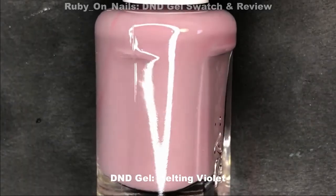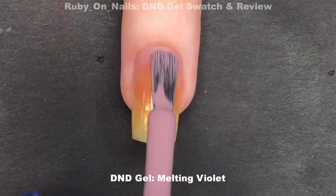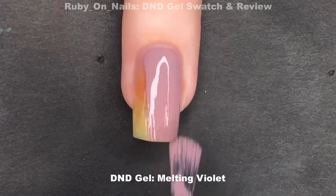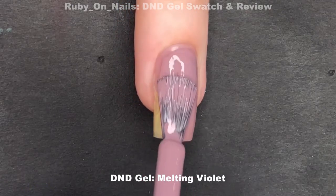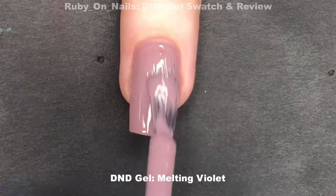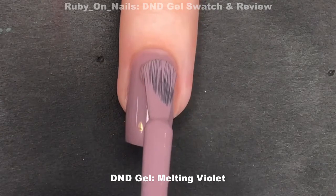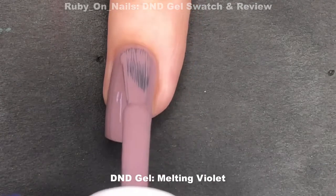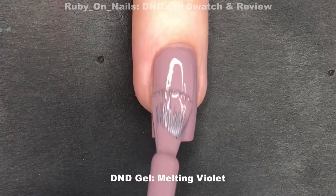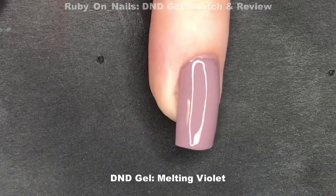Up next is Melting Violet, which performed similarly to the previous creams and also had the wide, shorter, flat brush. Melting Violet is a very pretty, warm-toned, dusty lavender, and I can definitely see myself wearing this throughout the winter and colder months. I can totally see this shade looking awesome underneath a knitted sweater pattern, possibly with a cream color. I can definitely imagine myself standing out in the cold with a hot chai wearing this color.